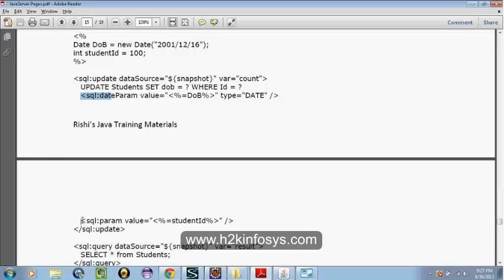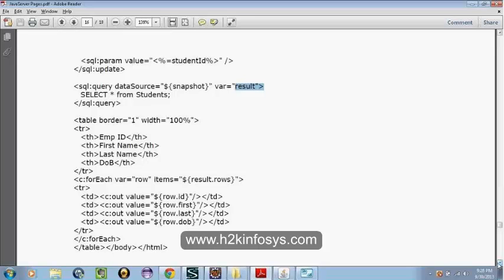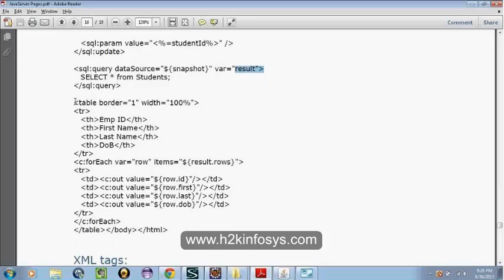And we can select the data and have it as a result. If we want to display it in a tabular format, we have to use a table, and the headers we have specified here. Inside each forEach there should be a row, right? So we specify a TR inside each forEach iteration, and each value that we are displaying should be enclosed in a TD. When we specify this, we get the data in a tabular fashion with the headers that we have specified here.